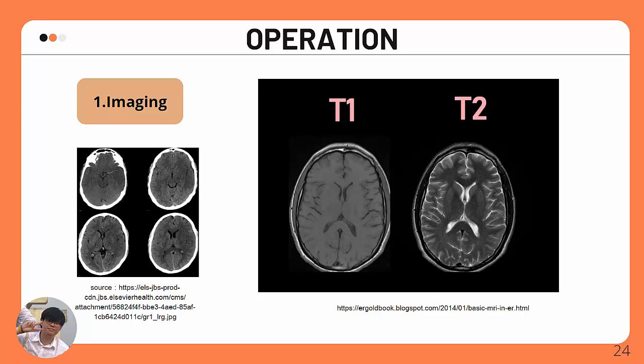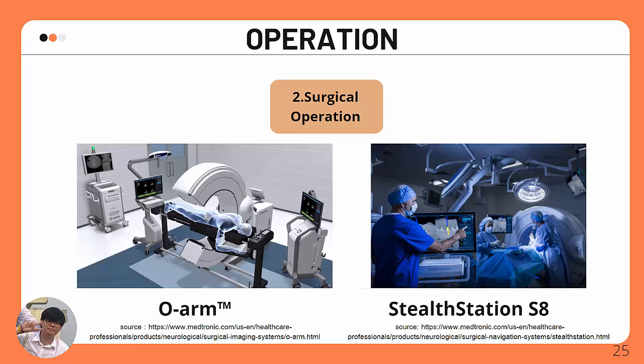Moreover, those images are required for the best integration with perioperative O-arm imaging. The second one is the surgical operation. At the beginning, the doctor will use the O-arm to scan the patient and register the trajectory to the surgical planning system.